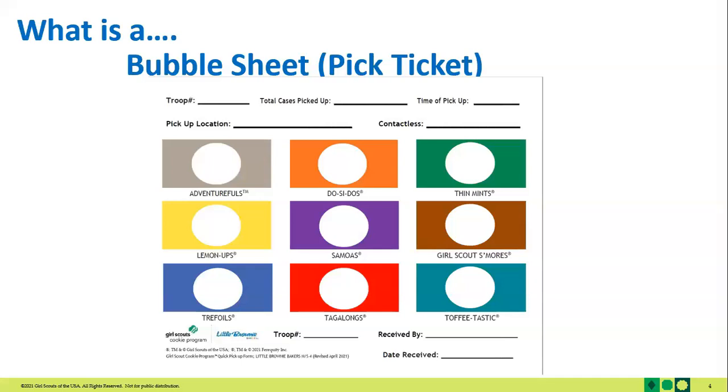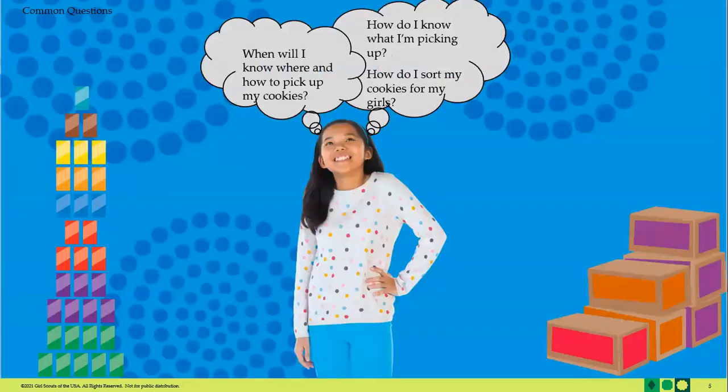And then we'll either, depending on what type of delivery you have, stick it on your car if you're doing a drive-through so everybody can see what to put in your car, or we'll put it on your stack of cookies before you come and pick up to make sure that we know which one is yours. The most important thing is to make sure that you count everything and make sure that the cookie counts match what is on the bubble sheet.